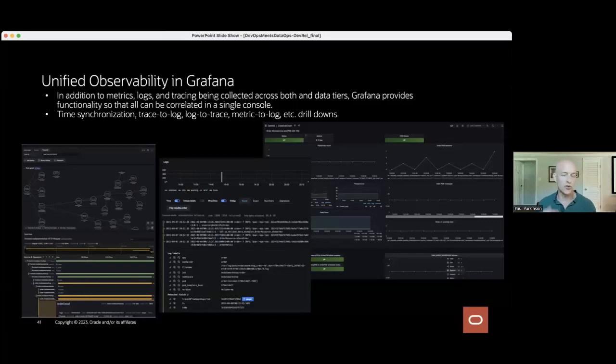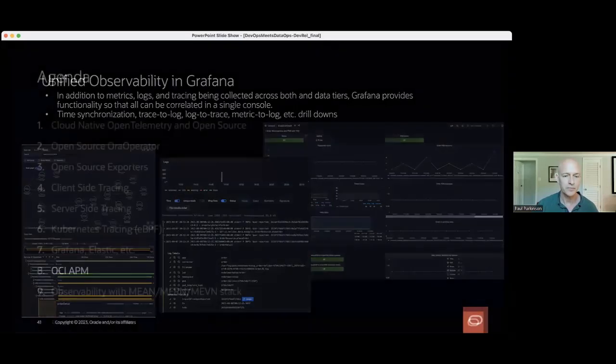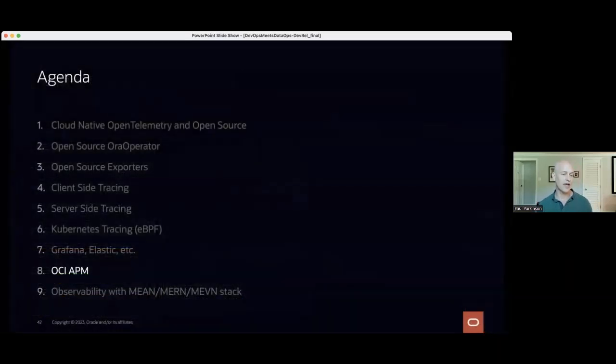So you can use all the Grafana features because of the way we've presented the data from Kubernetes. This extends to WebLogic and all the other SaaS projects. So, even though I'm talking a lot about open source, it extends to all these other products that Oracle has. And so now with that, we'll move on.